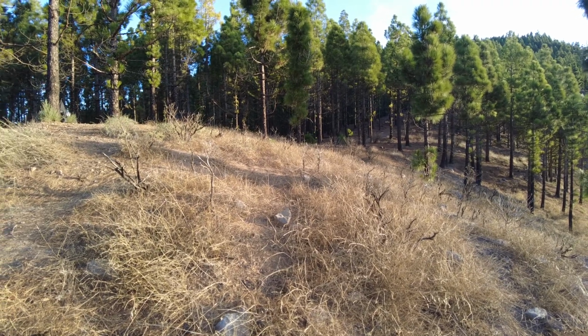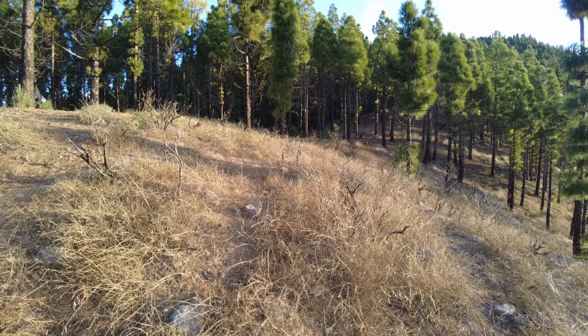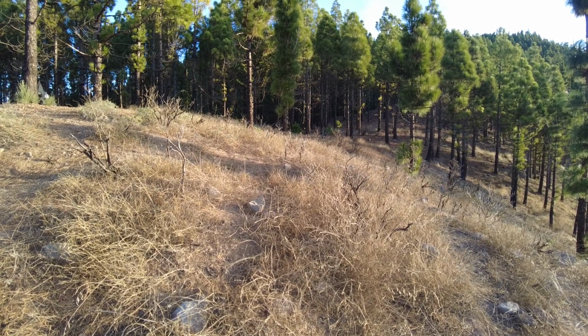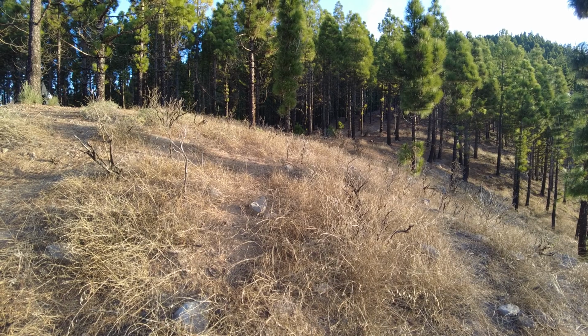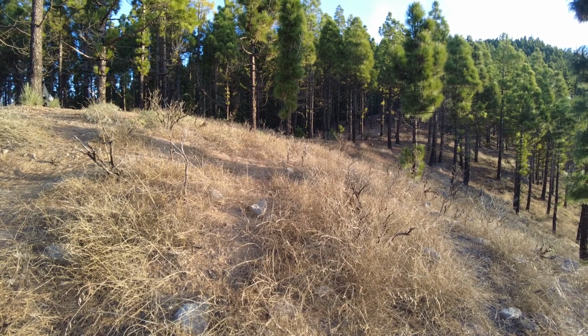Hello again. So I've got everything packed up. Didn't take too long. Nice and dry as well. Not a drip of condensation on the tent, which is brilliant. Nice comfy ground as well. So all in all, it was a good night.